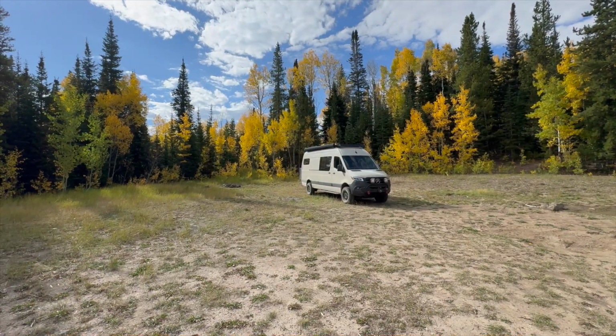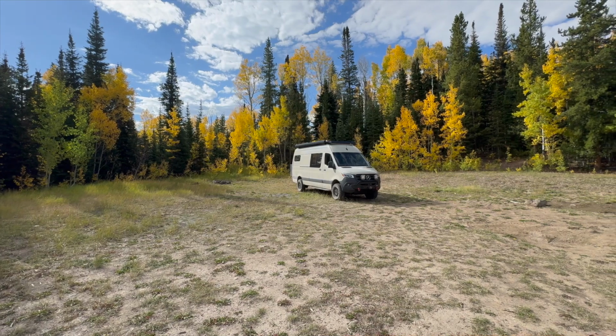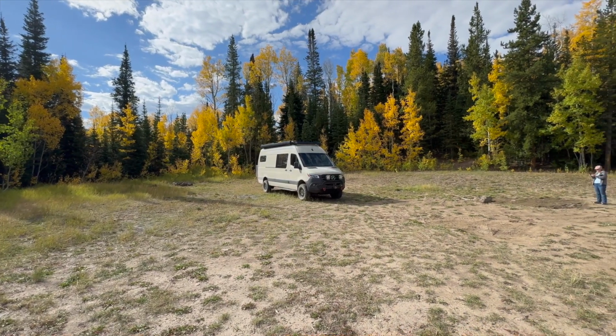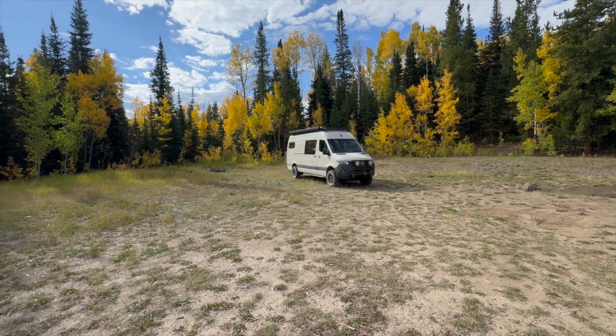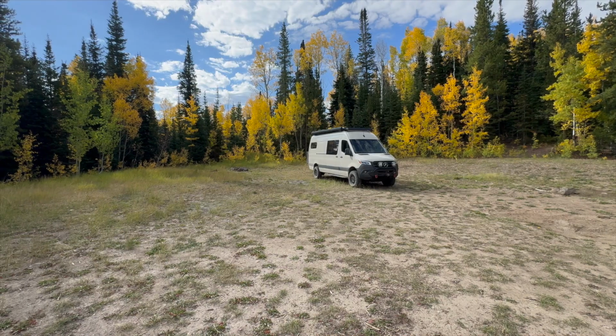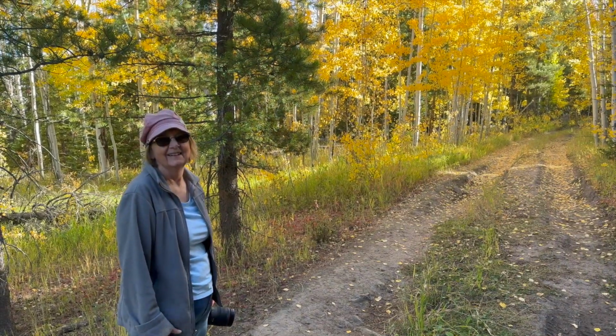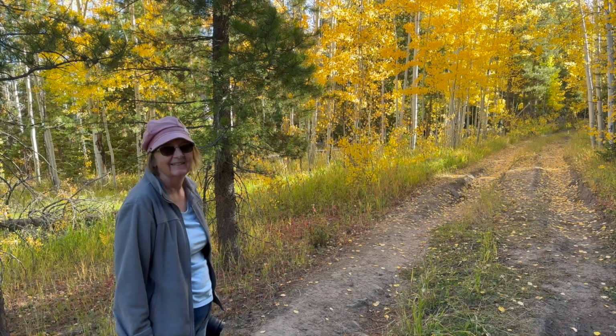So this is the second campsite you come to. It's a bit more aggressive road getting here. And it is quite large. Has a nice fire ring back in the corner there. As you see, we have it all to ourselves. Corinne and I are out boondocking. Found a beautiful spot in the forest here with all the beautiful colored aspens.